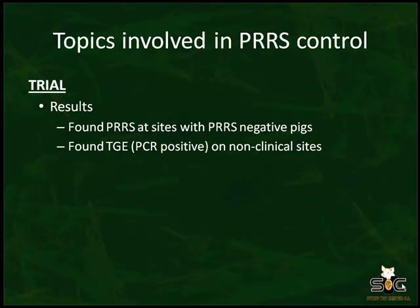The other thing that we found was TGE. And last winter was a bad TGE winter for us. It survived well in the winter, and I think we did a great job of moving it around. And we did find TGE, PCR positive, on sites that I didn't think there was TGE. But we didn't find it in the non-pig areas. We found it in the office, on the office floor.